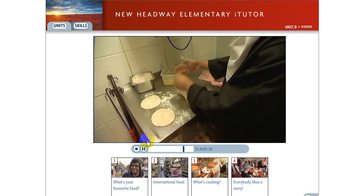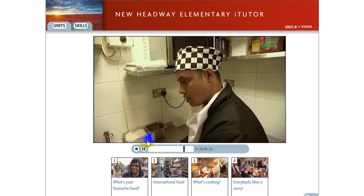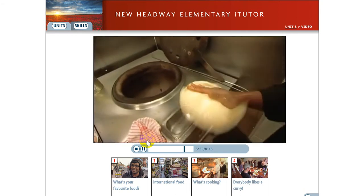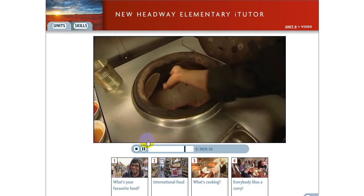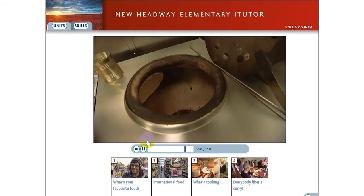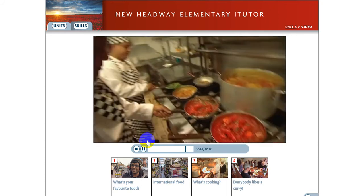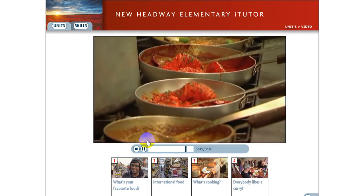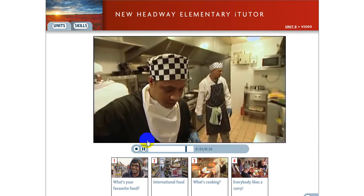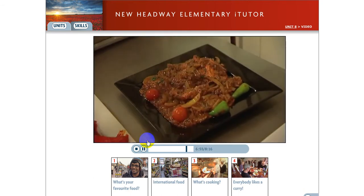The chef makes naan bread. He cooks the bread in the tandoor. People usually have some naan bread and rice with their curry. Finally, all the dishes are ready. There's a lot of food. It all looks amazing.